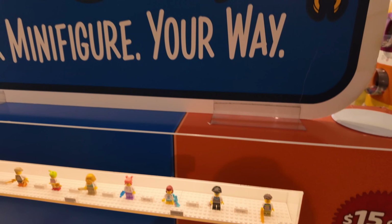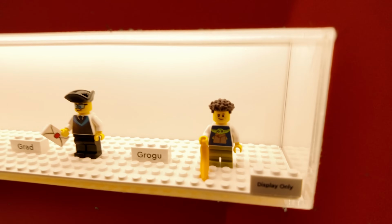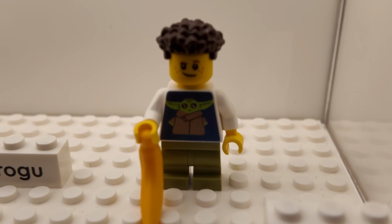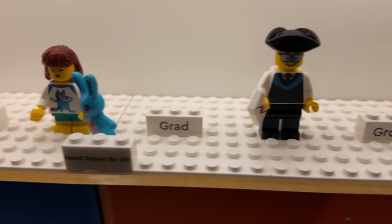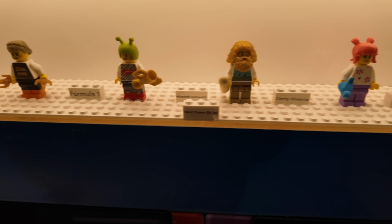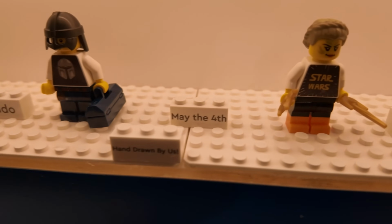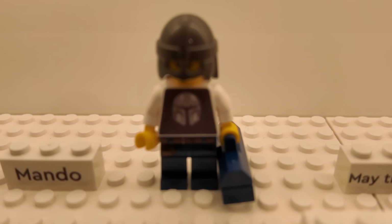They have a minifig factory here where you can print your own custom minifigures. Look at the new designs that they have. It's Grogu, and this one is Bluey. And then there's another one over here, Star Wars, and also the Mandalorian.